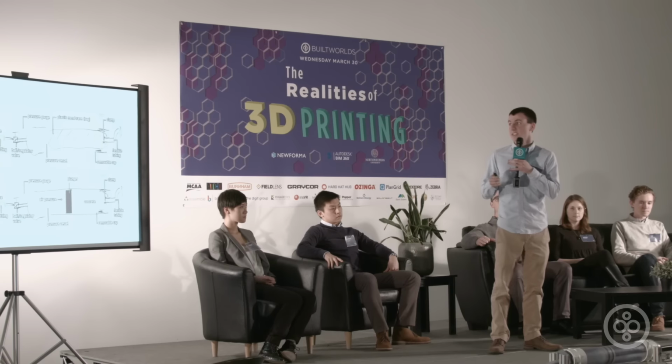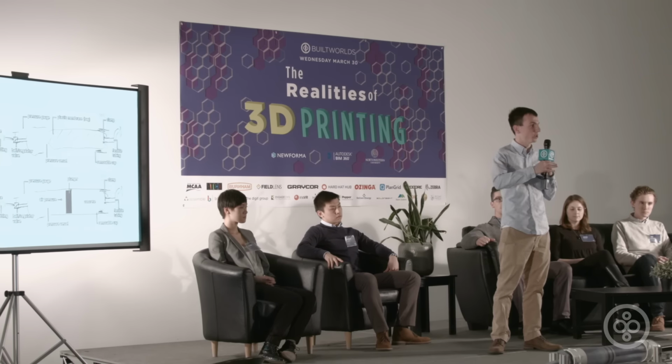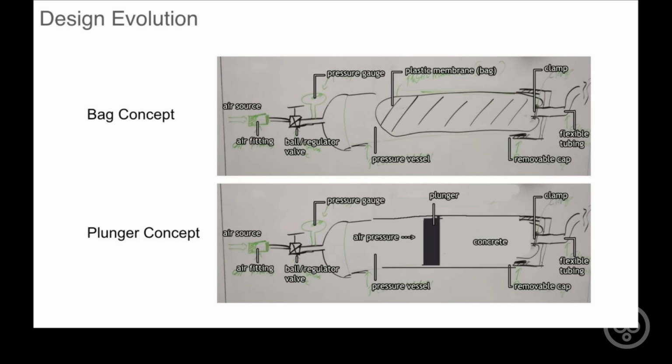This is similar in that we pressurize the pressure vessel, but instead of squeezing a bag, we have a plunger, and the air pressure is putting a force on the plunger, which then forces the concrete as it moves through the pressure vessel and pushes the concrete out through the tubing to the extrusion nozzle. After some initial testing, some really early prototyping, we found the plunger concept to have a little bit more success. So that's what we moved forward with.